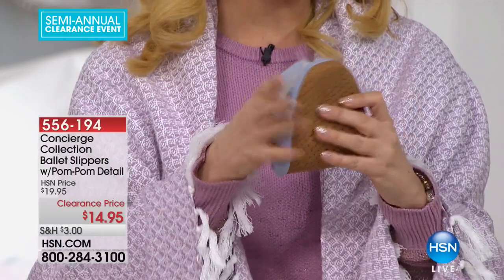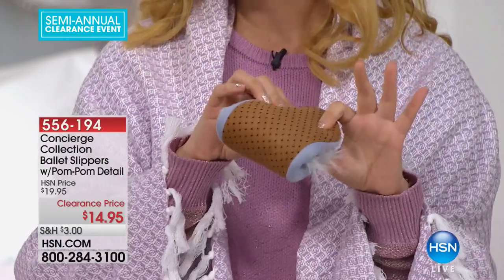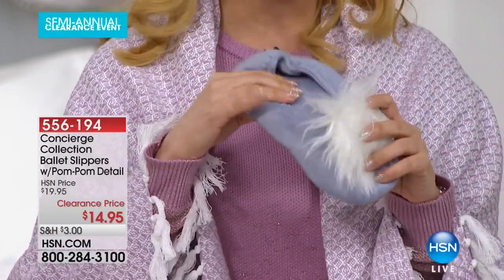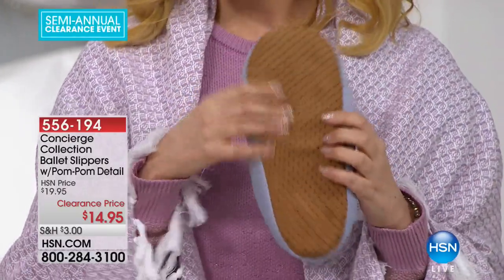These are the ones I would even fold up and keep in my purse. And if you work in an office, you can slip them on under your desk. Or in the car, to drive in. When you have heels on, these are like your driving shoes.